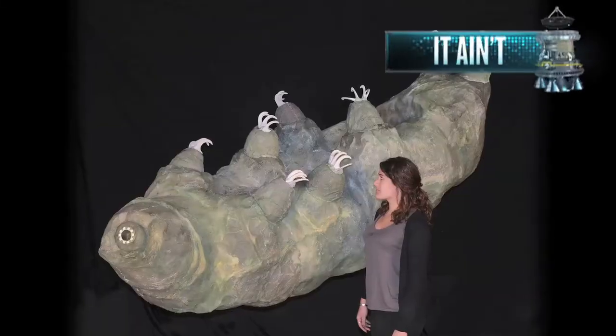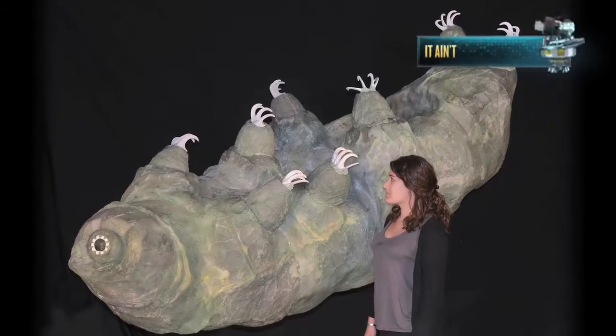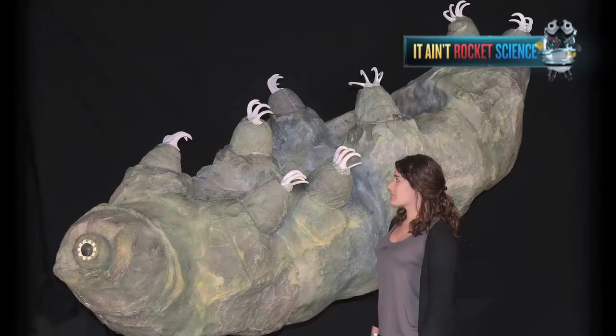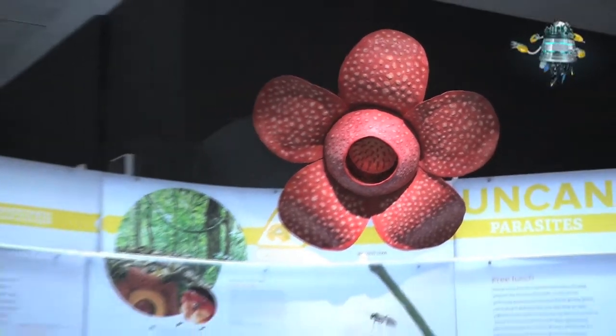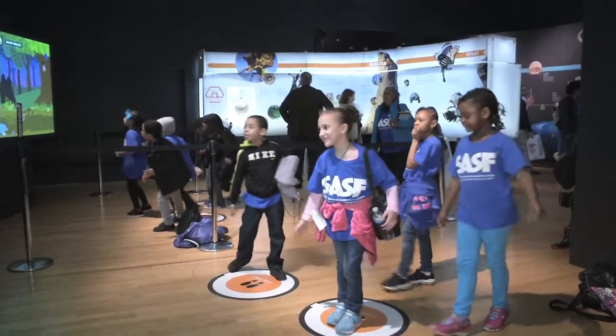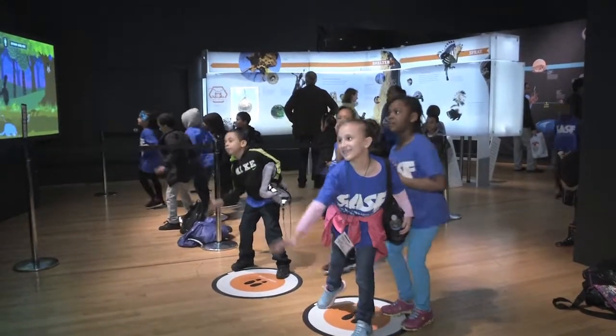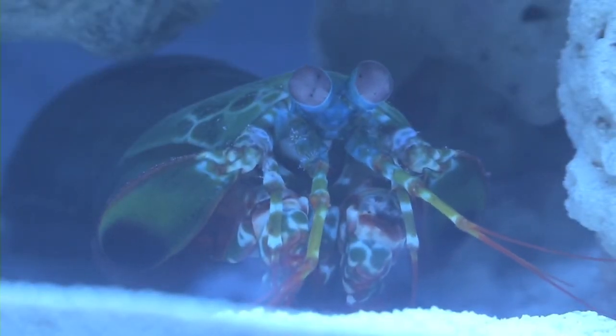From the tardigrade, a minuscule life form that has been proven to be able to survive for a short time in space, to the carrion flower that smells like rotting flesh to attract flies, which it then captures and eats, Life at the Limits aims to draw in visitors with the strange and unusual. There were even living specimens in the exhibit.